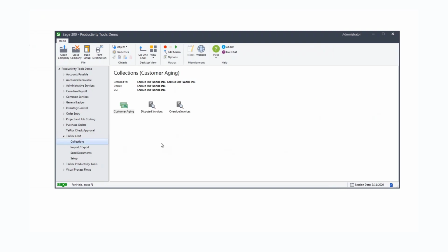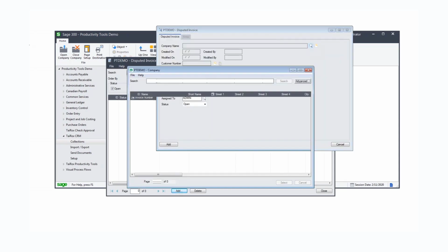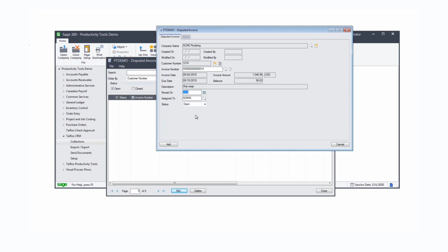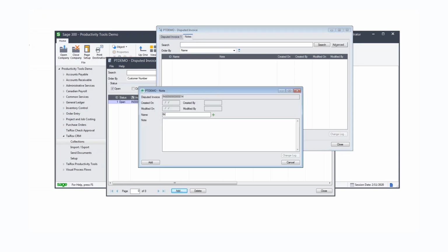Let's look at the collections features specifically, and now I'm going to create a disputed invoice. I'll add a disputed invoice. I need to say which company, which customer it's for, and I need to say which invoice is in dispute. I also need to note that I now need a revisit date, because it's okay to say this invoice has been disputed, but at some point somebody needs to deal with it. So I'll just say I'm going to deal with it tomorrow, no specific time, and if I can pick who it's assigned to, I can then add that disputed invoice, and if I want to add a note to the disputed invoice, I can add any number of notes.